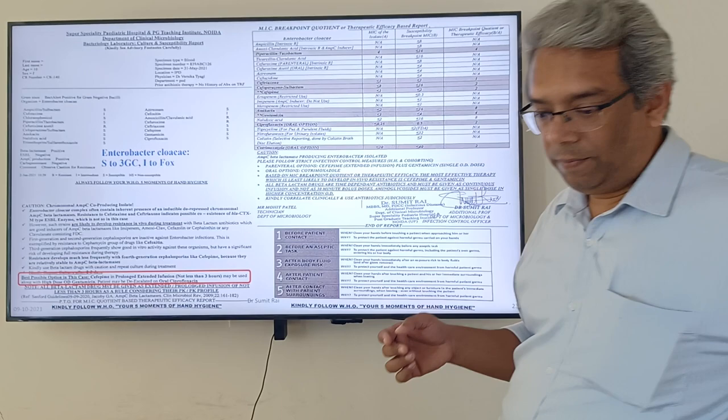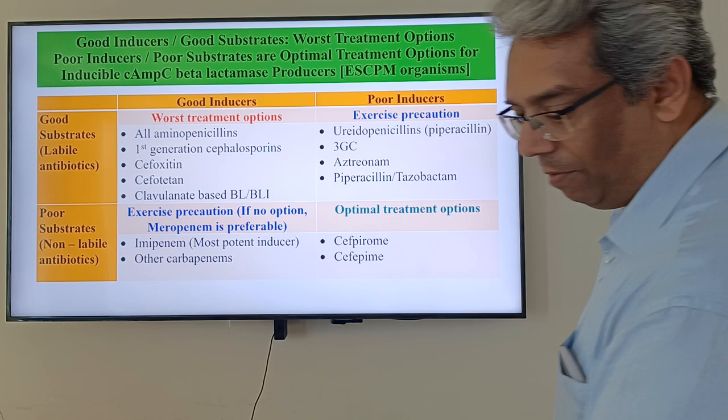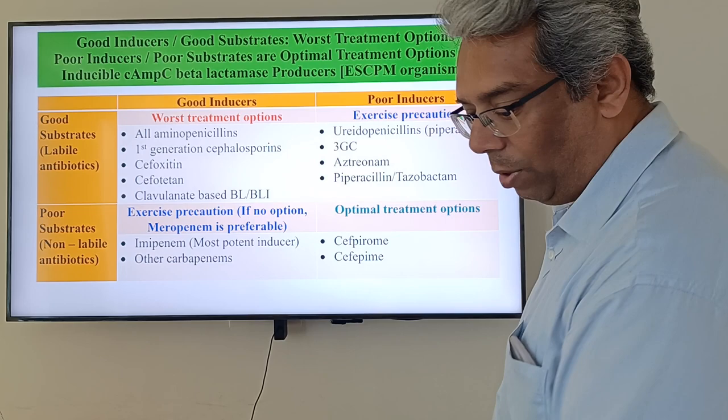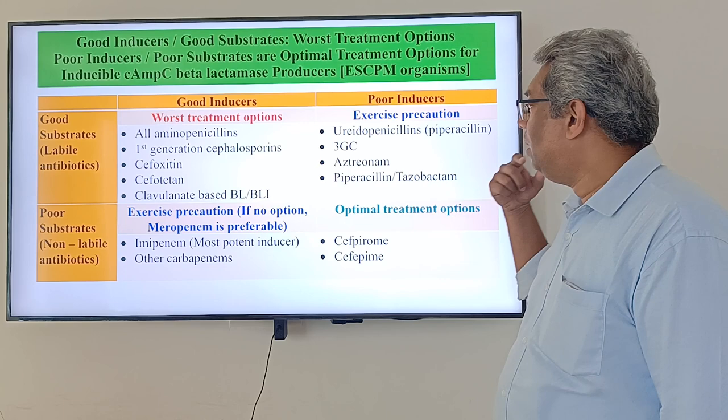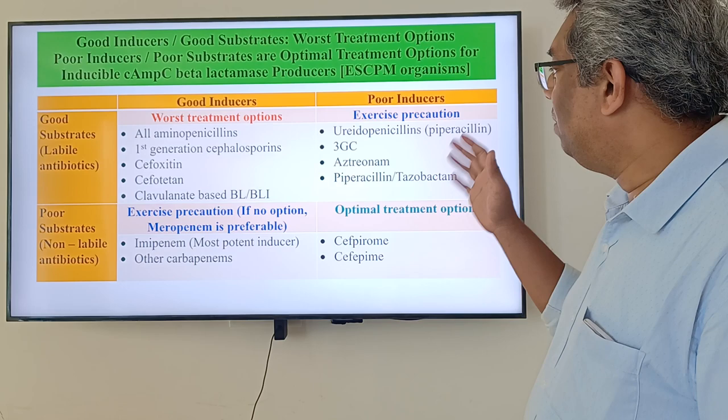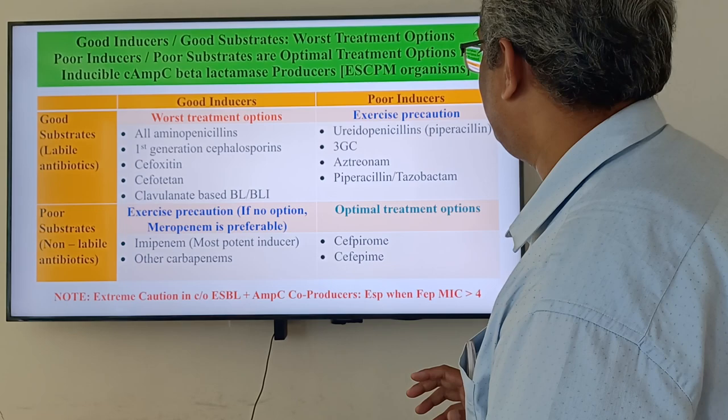So this 2x2 table I have already mentioned in my previous slide, about what are the good substrates, what are the poor substrates, what are the good inducers and what are the poor inducers. So these are the optimal treatment options. These may be attempted if the other options are not available. For example, if the cefepime MIC is more than 2, you can attempt treatment with meropenem or piperacillin tazobactam, but again, there is a certain way to handle the PK/PD of these drugs before you start.